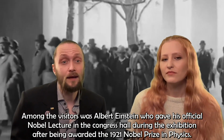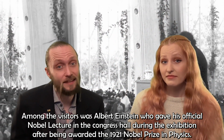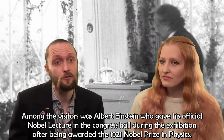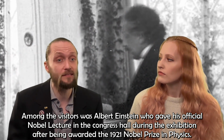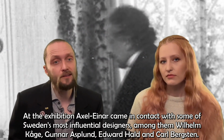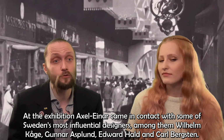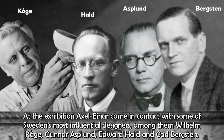Among the visitors was Albert Einstein, who gave his official Nobel lecture at the Congress Hall during the exhibition after being awarded the 1921 Nobel Prize in Physics. And at the exhibition, Axel-Einar came in contact with some of Sweden's most influential designers, among them Wilhelm Kåge, Gunnar Asplund, Edvard Hald, and Carl Bergsten.